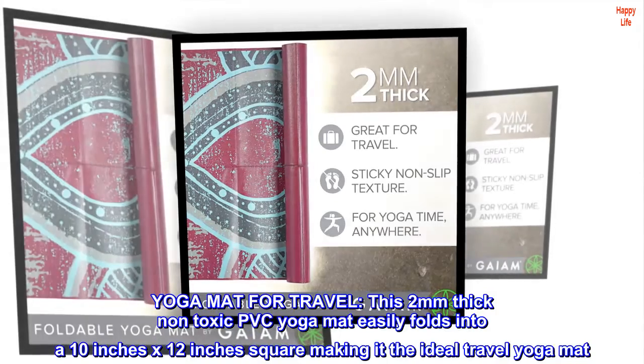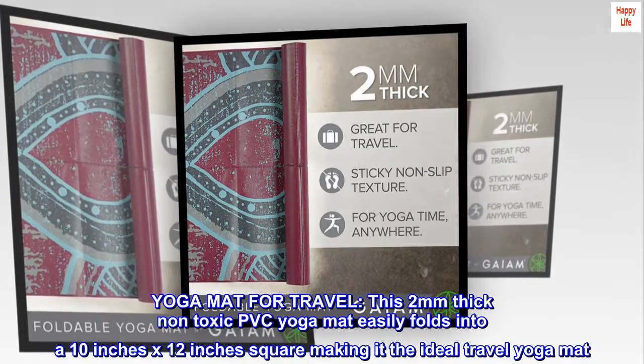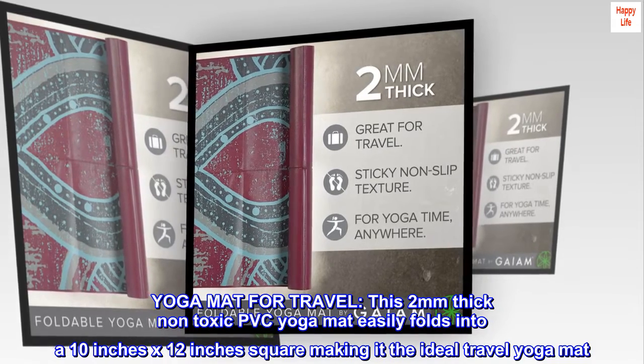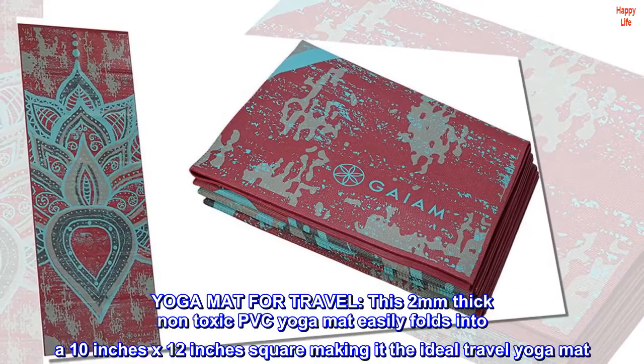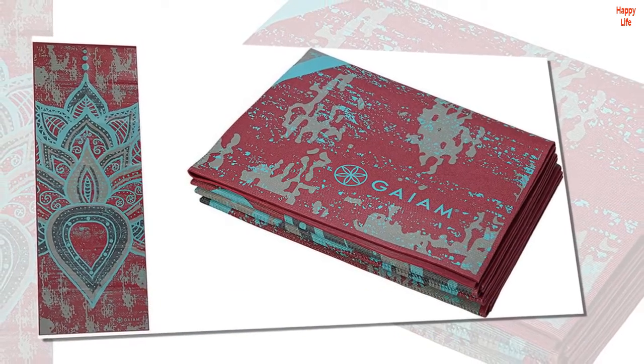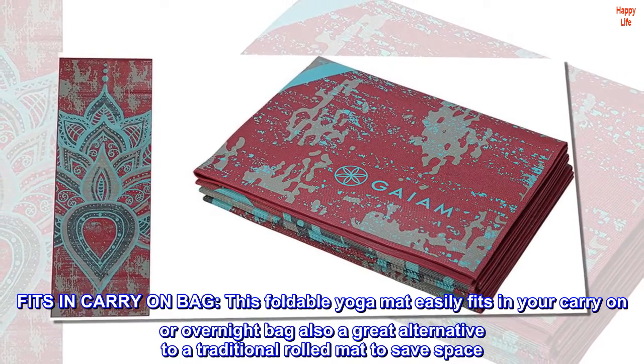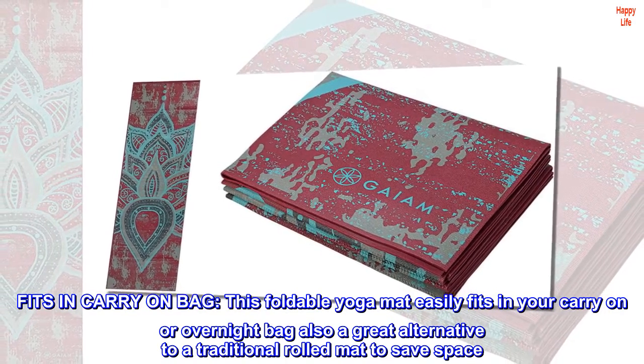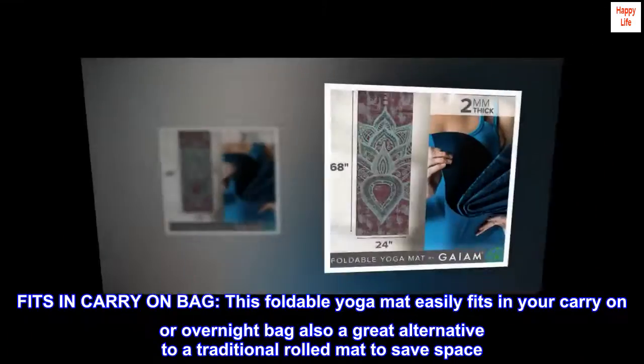Yoga mat for travel. This 2 mm thick non-toxic PVC yoga mat easily folds into a 10 inches by 12 inches square, making it the ideal travel yoga mat. Fits in carry-on bag. This foldable yoga mat easily fits in your carry-on or overnight bag, also a great alternative to a traditional rolled mat to save space.